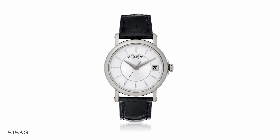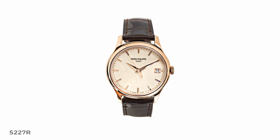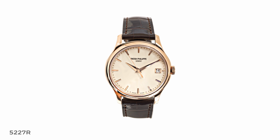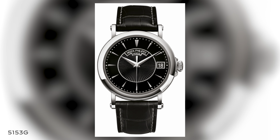So in the case of the 5153, it actually represents what I thought was some of the best value as far as the Calatrava line went, because it coexisted with the 5227, except while both had an officer-style case, the 5153 had a deployment buckle, the 5227 had a tang, but the 5153 had a guilloche center. And this particular craft is generally reserved for a higher complication and more expensive watch. It also means that the dial itself could only be produced in a far more limited capacity. So you had a lot more going in with that watch than met the eye.